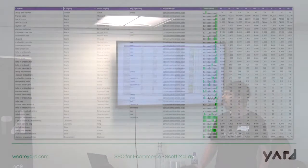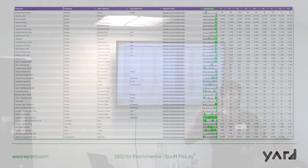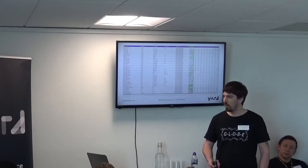What we end up with is something like this. We've got every keyword mapped to a page along with search volume, seasonality, and a couple of other metrics to work out what the opportunity of that keyword is. For example, how many visits could we get from this individual keyword.